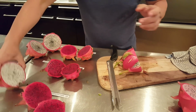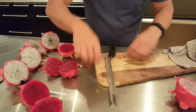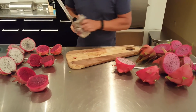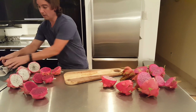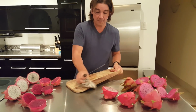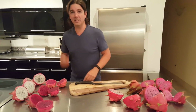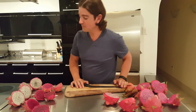And the final thing we're going to do is a little taste test comparison. Based off of my experience, I'm not going to taste all of these, but I'll taste a few of them and share what the tastes are like with the other varieties here. Simply because I'm not up to eating several different varieties of dragon fruit in one night.